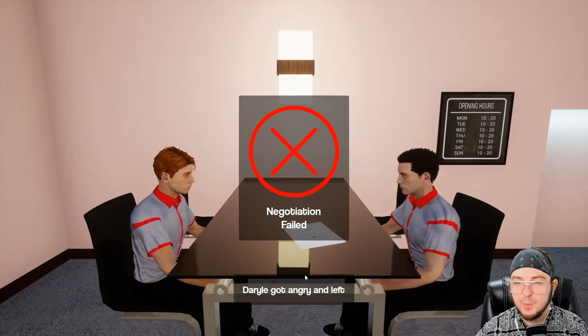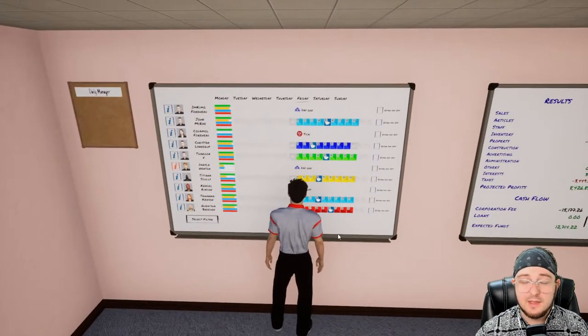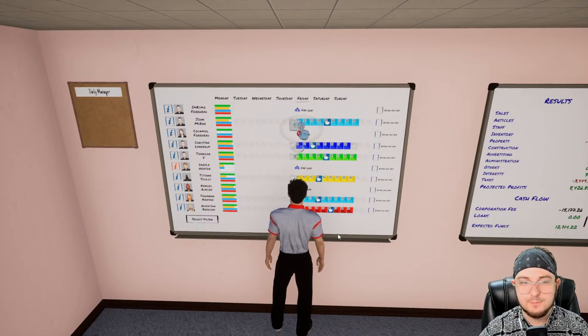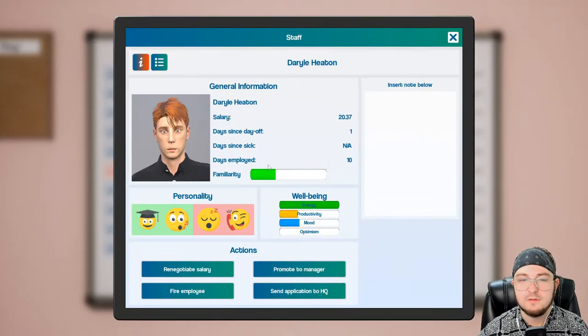Now he's asking for 20%. I don't blame him. I guess 16% now in hindsight wasn't too bad, but still, 16% feels like so much. It does. One of the new features in this game, with the daily manager taking a percentage, is such a difficult thing to accept. It is a difficult thing to accept.